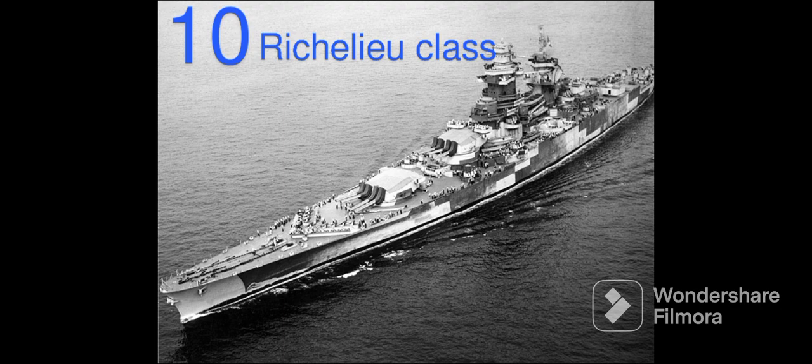At number 10, we have the Richelieu Class battleships. The Richelieu Class were fast battleships built for the French Navy. 2 ships of the class were built and were in commission during the 1940s to the 1970s. The ships had a length of 247.8 meters, a beam of 33.8 meters, and a draft of 9.9 meters. The Richelieu Class had a standard displacement of 37,850 tons and a maximum displacement of 44,698 tons.